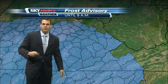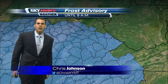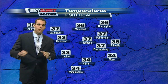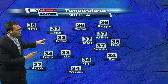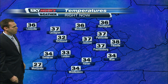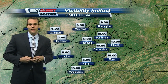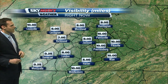We have a frost advisory that's still in effect, and that goes until 9 o'clock this morning for a good chunk of eastern Kentucky. But it should begin to drop off a little bit later on this morning as conditions begin to warm up. But right now, we're on the colder side, mid to upper 30s across eastern Kentucky, lower to mid 30s across Cumberland Valley. The cold spot actually coming in over at Monticello right now at 27 degrees. So one thing is for sure, it's a cold start, and a winter coat will get you through this morning, but forget about it this afternoon as temperatures begin to warm up nicely.